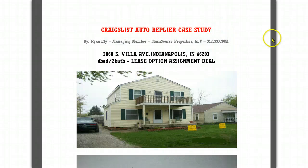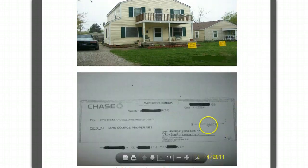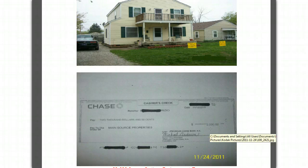So he called me up the other day and told me, and I asked him if he wouldn't mind, in his own words, just kind of talking a little bit about the deal, what he did, how he found it, and he actually used my software. He says he has a lot of them under contract, and this was the one that just popped for him, and he made $2,000 on it.